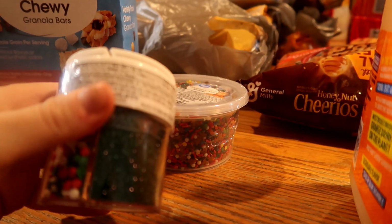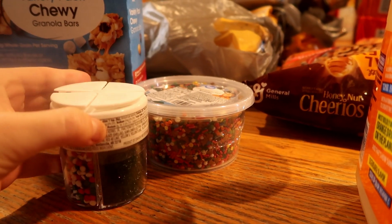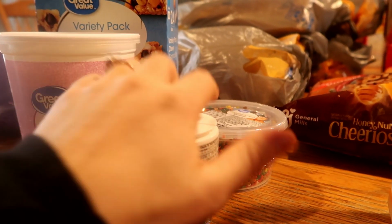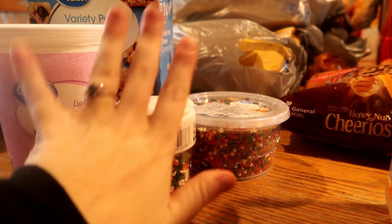We already opened this one. My kids really like to do holiday sprinkles in their yogurt, so that's why this is open. Cleo's having a little bit of yogurt with very few sprinkles on top, and they love it.